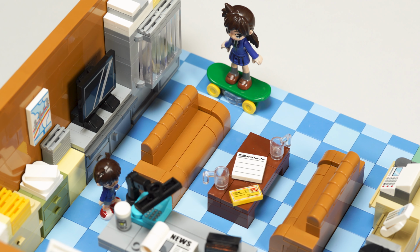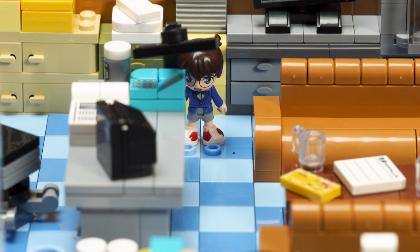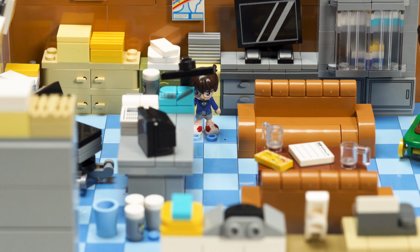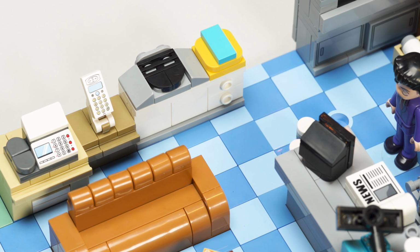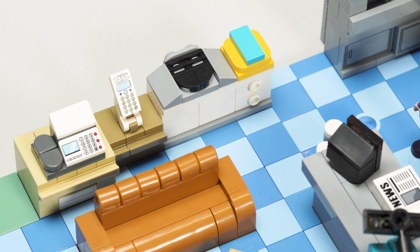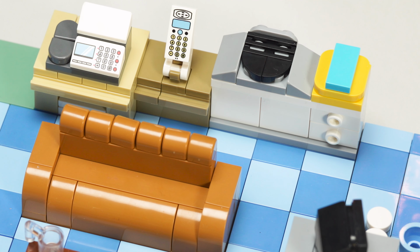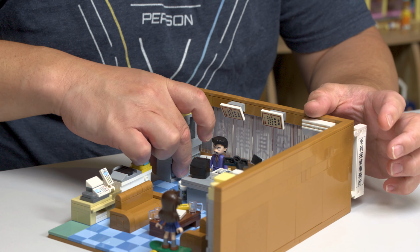It's all tiled. And I like that they put little pieces that have studs here and there. You can always flip those around, remove them and place them differently. So if you want your figures hanging out in other areas, you can. So you come over here, you got a little desk area, or it looks like a cash register. A little telephone here, and a little cabinet here. I think this is supposed to be like a printer, scanner. I'm not sure. Okay, then you got this big cabinet here, and it's nice.